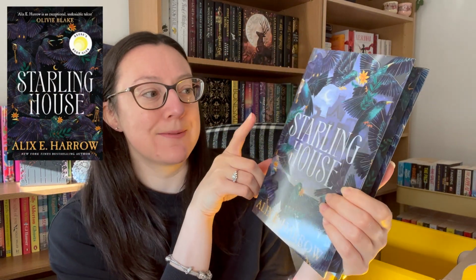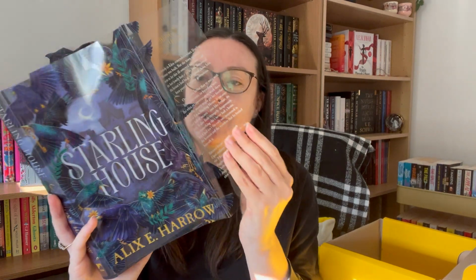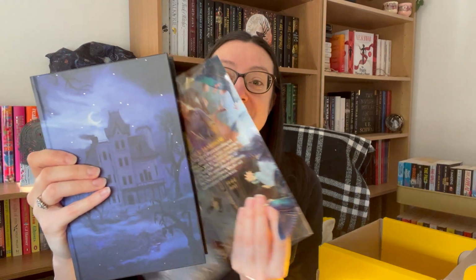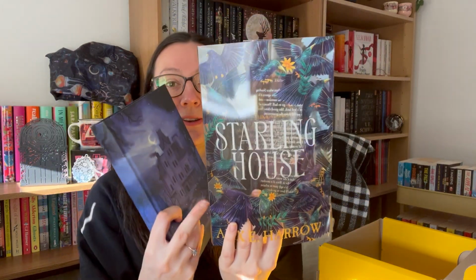I've just realised why this is so shiny as well. This is a plastic overlay on top of the hardcover. I know I wouldn't normally show this first, but it's just caught my attention. So the hardcover's got the house design on. Now you can see it's just naked on the spine. The house is on the back. So it is obviously meant to be displayed with the plastic outer, which has got the birds and the starlings on. So that is very special.